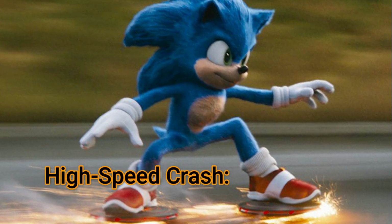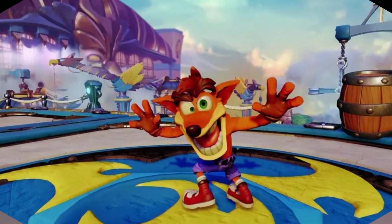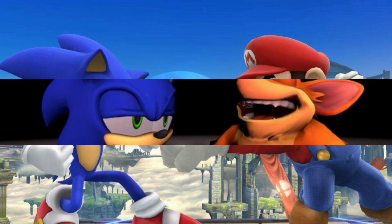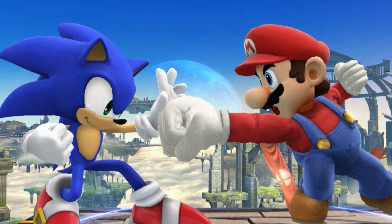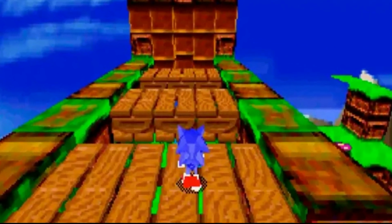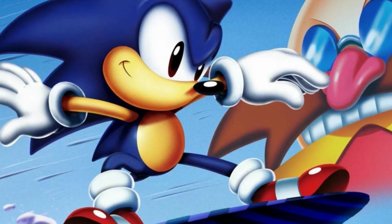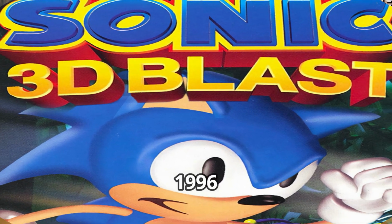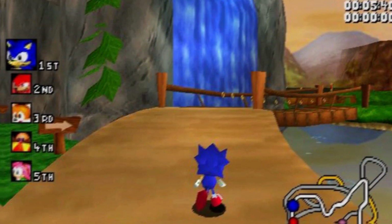High-Speed Crash. Crash Bandicoot, another animal-based PlayStation game, was a big hit despite Sonic's failure to successfully marry 3D graphics with platforming. Just like Sonic, Nintendo's mascot Mario experienced a surge in popularity with the N64. The Sega Saturn, meanwhile, had a hard time keeping up with the times. Sonic failed to transition into 3D as his contemporaries Mario and Link did. Even though Sonic 3D Blast from 1996 and Sonic R from 1997 both introduced new features, none of them stuck.